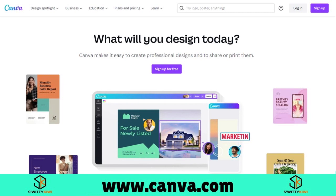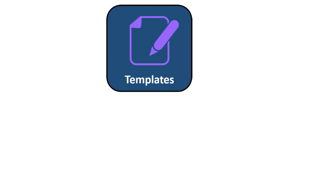The thing is, if you love the creative process yourself, if you want to create things yourself, Canva is actually a great place. If you think about the other platforms, they have ready-made templates, ready-made designs you can just download. With Canva, you have to do things yourself.